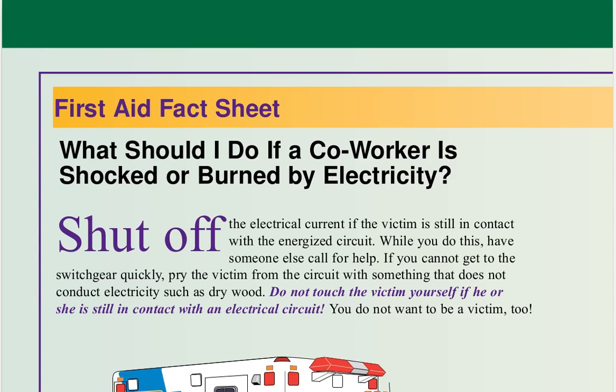We continue reading through the Electrical Safety Student Manual. First aid fact sheet. What should I do if a coworker is shocked or burned by electricity?